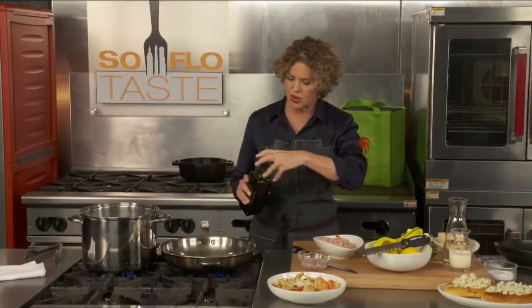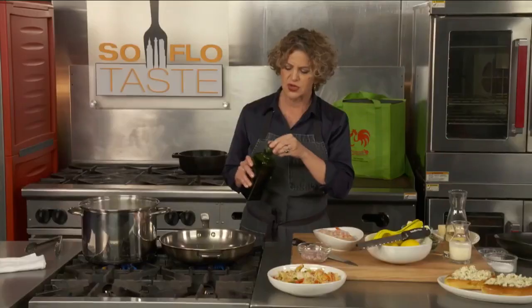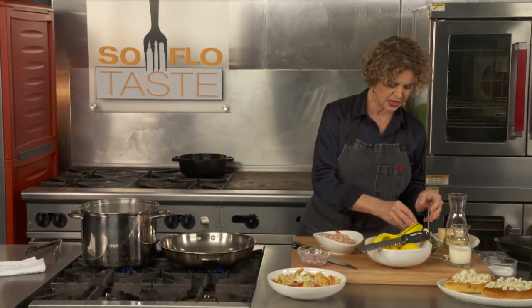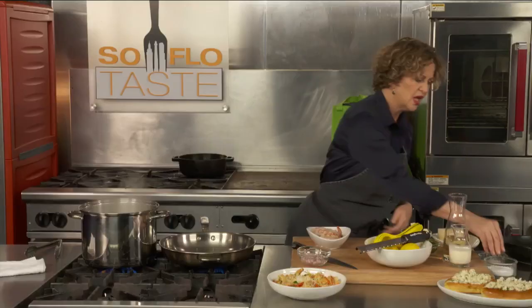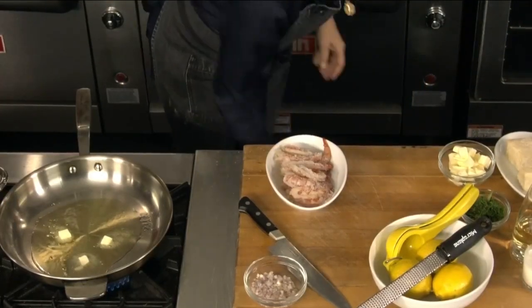So we're gonna start out with some olive oil, extra virgin olive oil, but not the fancy kind. And a little bit of butter. Here I have this beautiful Argentine shrimp that remind me of langoustine. I'm gonna season them with a nice amount of kosher salt and pepper.